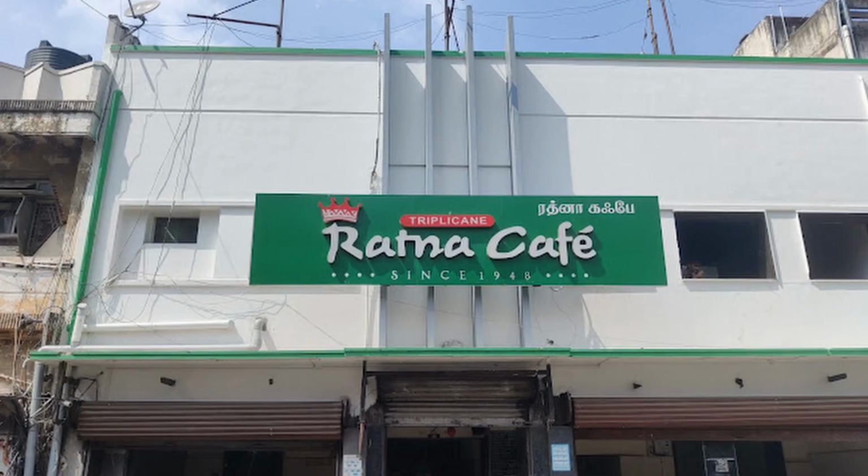I have been to their Triplicane branch numerous times, but going there and parking will be a challenge. That's why I have come to their Kilpauk branch. So here it is, it's not crowded. Today I will savor their sambar and share with you the Ratna Cafe sambar experience. Join me.